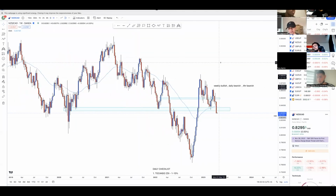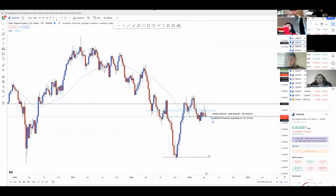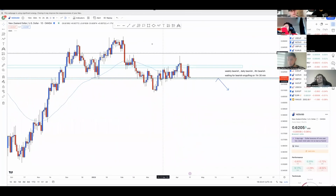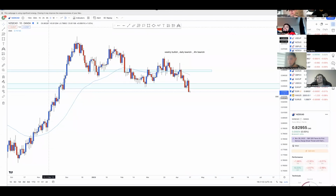Would you go short if the 4 hour pulls back? Yeah, but we just got to get under that. We got to get under that. In order for me to go short here, I need a daily body close under, because whenever you get a daily body close under, the next daily is going to have that daily wick. That daily wick is the 4 hour structure pullback. This one we already threw it down here. NZD CAD.